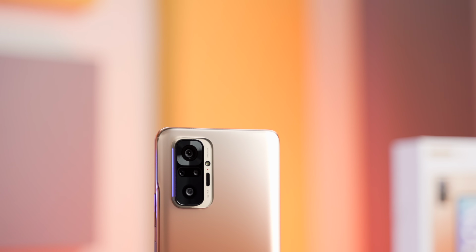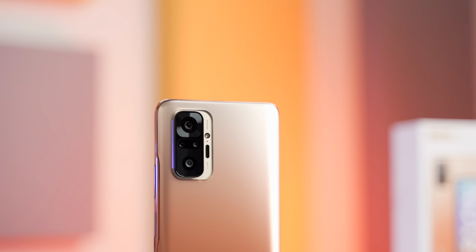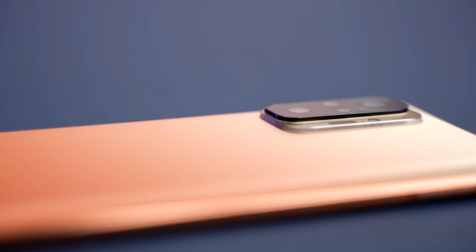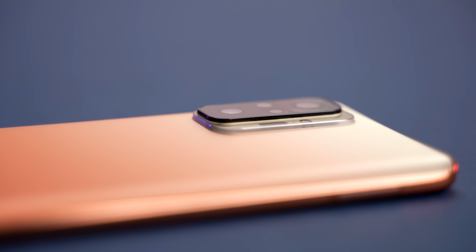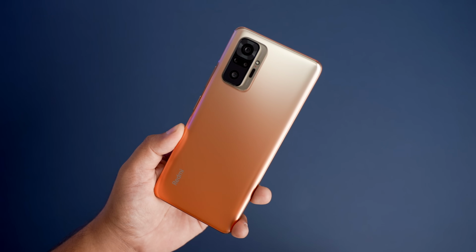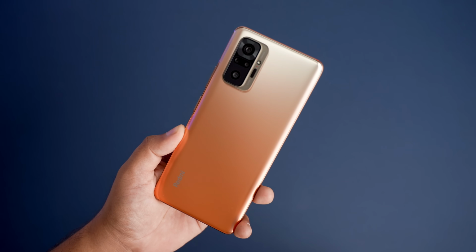So the answer to the question of whether the cameras on the Redmi Note 10 Pro are any good is a big yes. It has got a really good set of cameras for the price at which it comes in. If camera is your main concern, I don't think you need to spend the extra 3000 rupees and get the Note 10 Pro Max. This phone can take just as good images if not better. I will have to compare it with a few other phones in the similar price range to see where it stands against them. But on its own, this Note 10 Pro has got a very good set of cameras.